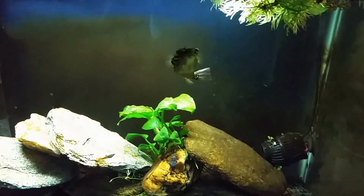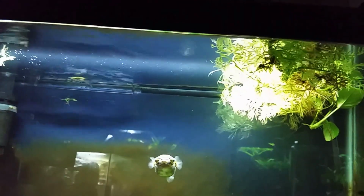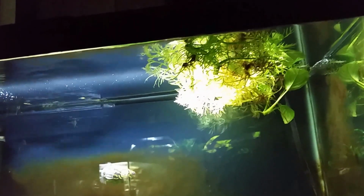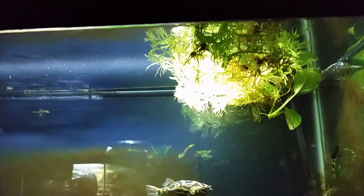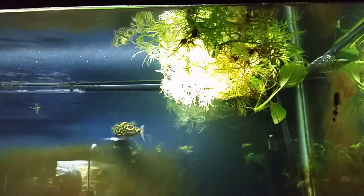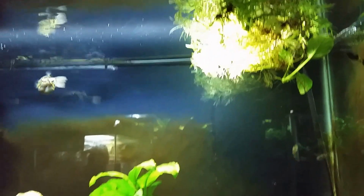And what else did I do? I think that's going to be about it. I did take a piece of the water sprite out of my gourami tank, that really weird gangly looking piece, and I put that in here, so we're going to find out whether that grows or not. And I thought I was missing some Anubias, so there's my mystery Anubias that's now floating in the back of the tank, so I'll need to get in there and put that back.